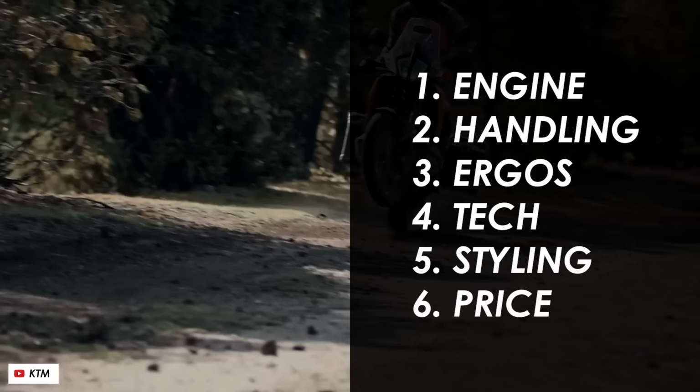Welcome back everybody to another MOTOBOB video, and very recently BMW announced a massive update to their middleweight adventure bike in the form of the brand new 2024 F900GS. And this is a huge change and it does make this bike look a lot more competitive, but is it good enough to compete with what I think, and I think a lot of people think, is the best middleweight currently on the market, the KTM 890 Adventure?